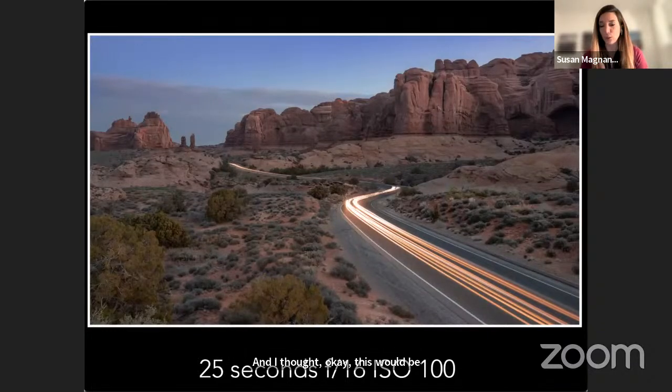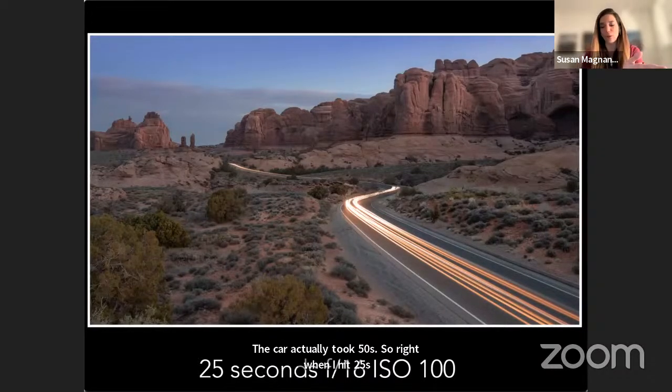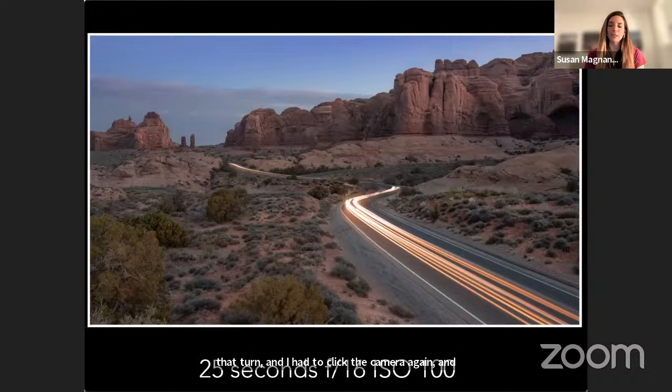Another tip when you're doing car trails is to use an intervalometer. If you sneakily look in the picture, the car trail was actually longer than 25 seconds. The car actually took 50 seconds. So right when it hit 25 seconds, it's kind of right when it ran around that turn. And I had to click the camera again, and then it started up again. Can you notice it? Not really. But if you want it to be right afterwards, put it on intervalometer and put your intervalometer at 1 second.